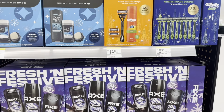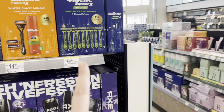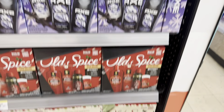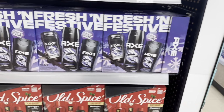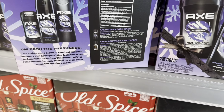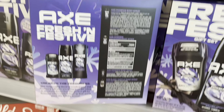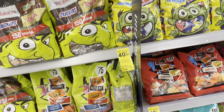Alright, this is what some of the gift sets are looking like this year. So we have this Dove one, the Gillettes. I actually like this one. It's just razors. I think that's a good one. The Axe one, this one. This is the normal style one for the Old Spice, I feel like. The Axe though, I'm surprised they don't come with a little body poof thing, because they usually do. Maybe that's what the free gift inside is. So according to the back of the box, it looks like the free gift is a different body spray. So I mean, it depends if you like those scents or not. So if you need candy bars, this is a decent deal in my opinion.